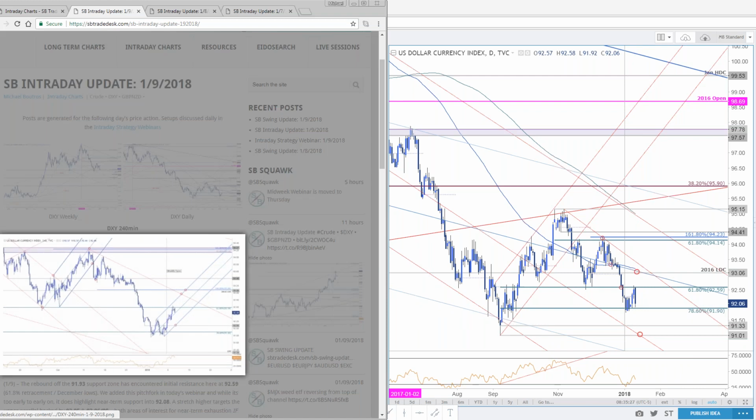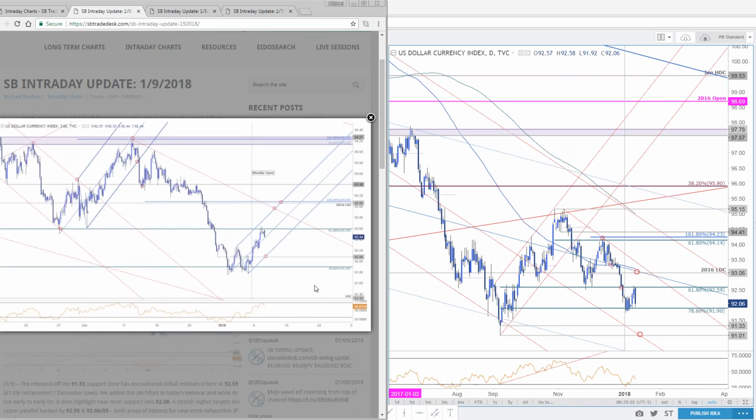The short-term structure that we were talking about yesterday has already broken.